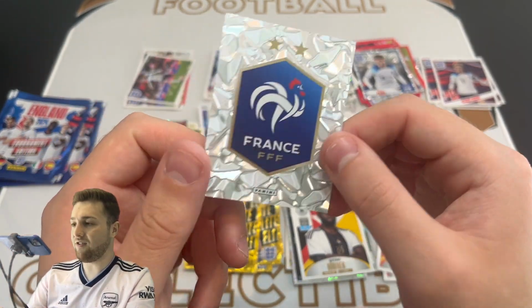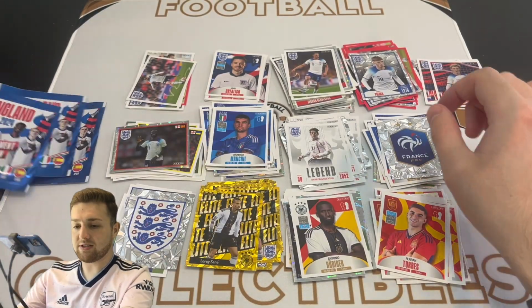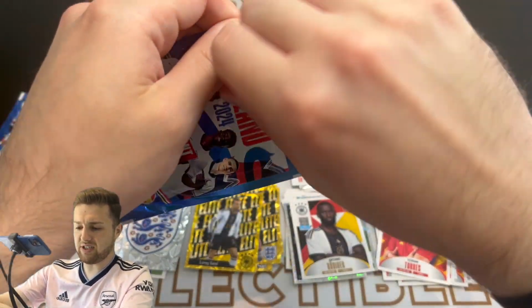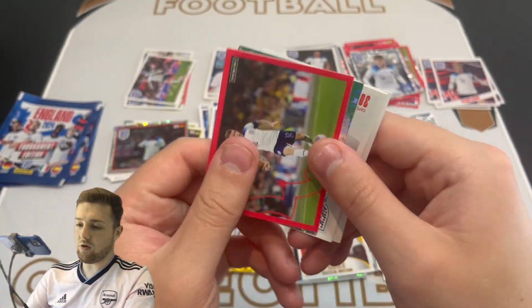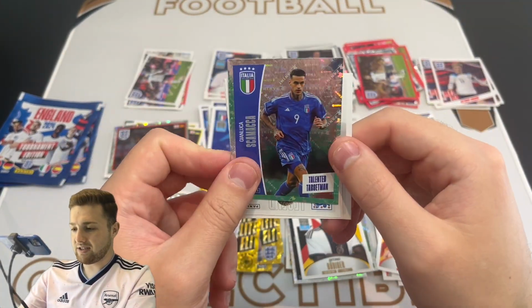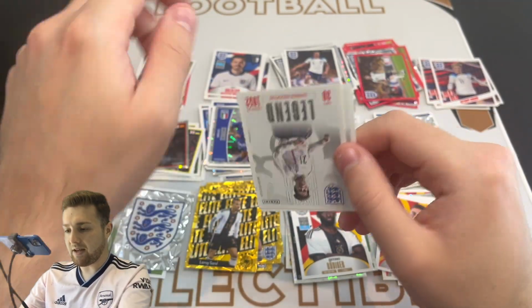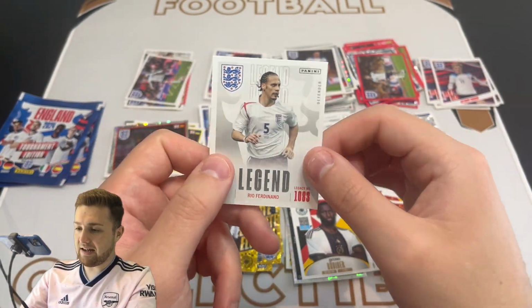And a very nice France badge. Only our second badge of the opening, but it is for France. Three packs to go. I think it's only our third badge of the opening. I don't think we've seen any others. We have got there a very nice Kieran Trippier for England. One of those red border stickers. A Scamacca talented target man for Italy. Legend Darren Anderton again. Pedri and legendary Ferdinand.